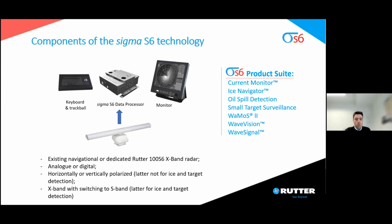We can also connect most of the standard analog radar. Sometimes an interface is required to get the signal in the required format. And we can also connect some digital radar, more and more digital radar that is becoming standard now.